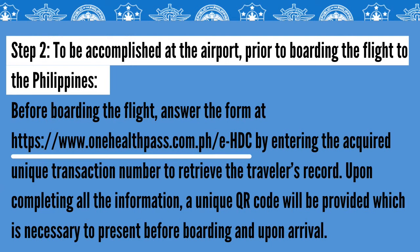So that is what you are getting on registering with One Health Pass. By the end of your registration, when you click submit, it will generate a transaction number that you will be needing upon check-in. Step 2, to be accomplished at the airport prior to boarding the flight to the Philippines. Before boarding the flight, answer the form at www.onehealthpass.com.ph/e-HDC by entering the acquired unique transaction number to retrieve the traveler's record.